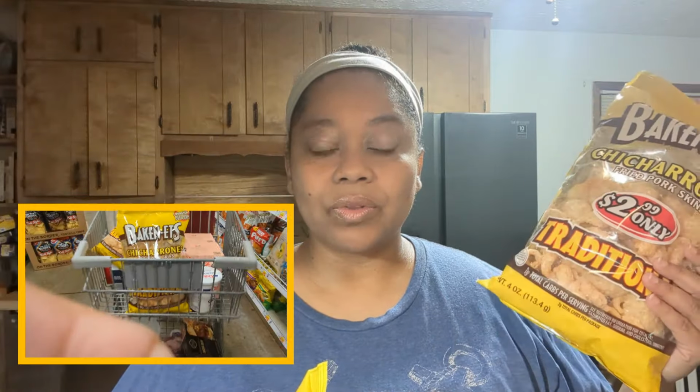And of course, if you are a coffee drinker, you can put like a tablespoon of this in your coffee. I can't go without these. Absolutely love these. These are only $2.99. I eat these as a snack or meal sometimes. So sometimes I might pair this up with a chicken breast. I may have like 2 or 3 pieces.